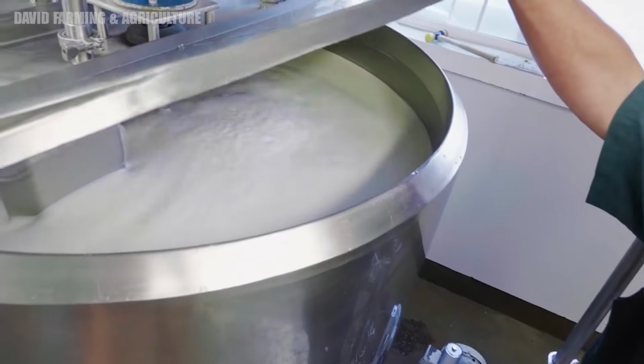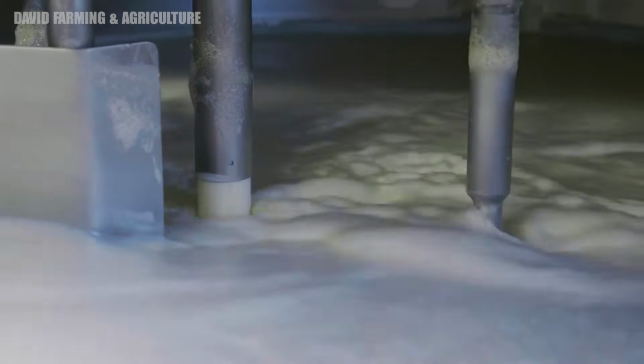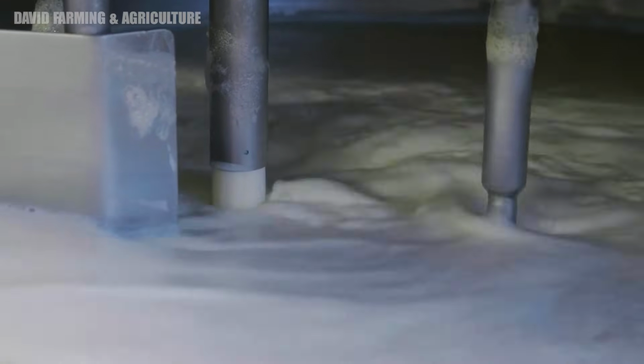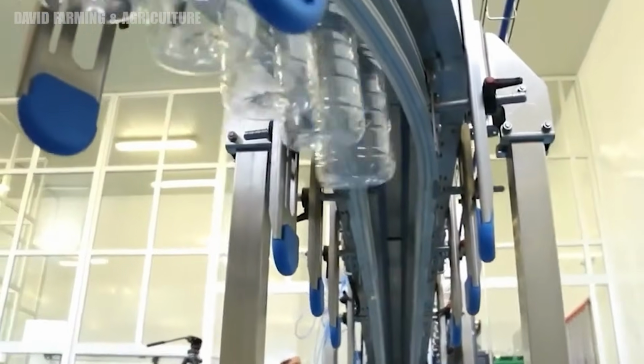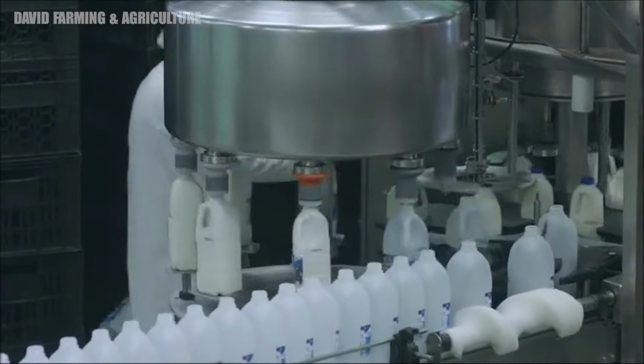After being processed, the milk is usually bottled and distributed throughout the region. You can easily buy any bottle of cow's milk in supermarkets in the US and around the world, because milk has become a popular drink all over the world.